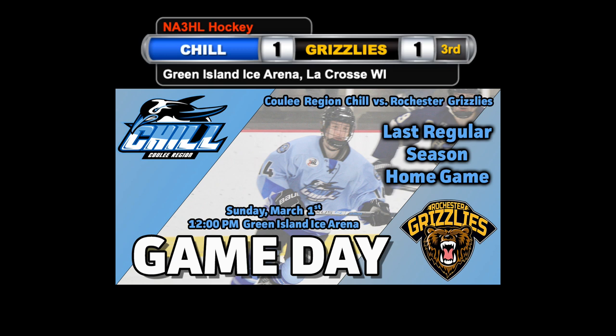Shots 32-20, a 12 shot edge here for Rochester. Top team in the Central Division. Shot goes wide off the glass in the corner. And Parker tries to get one off the right wing wall, blocked by the Chill. Held up, point to point. There's a shot, save, Nate out, rebound, Newman. And not able to put it in.